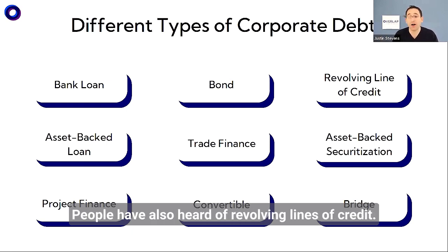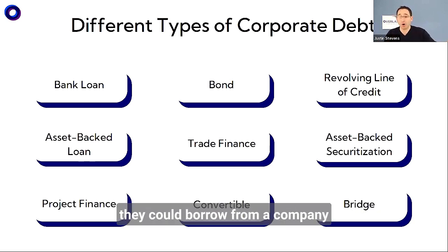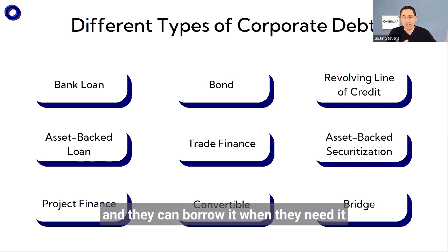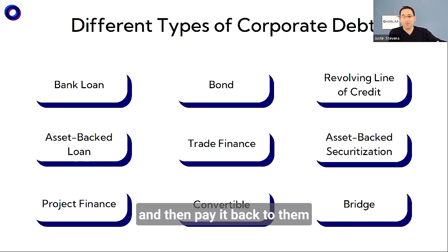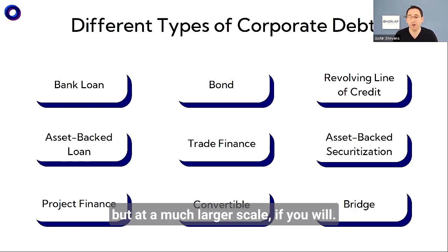People have also heard of revolving lines of credit. That is a situation where a company has an amount of money they can borrow from a bank, and they can borrow it when they need it and then pay it back when they have the ability to repay. Kind of think of it like a company's credit card, but at a much larger scale, if you will.